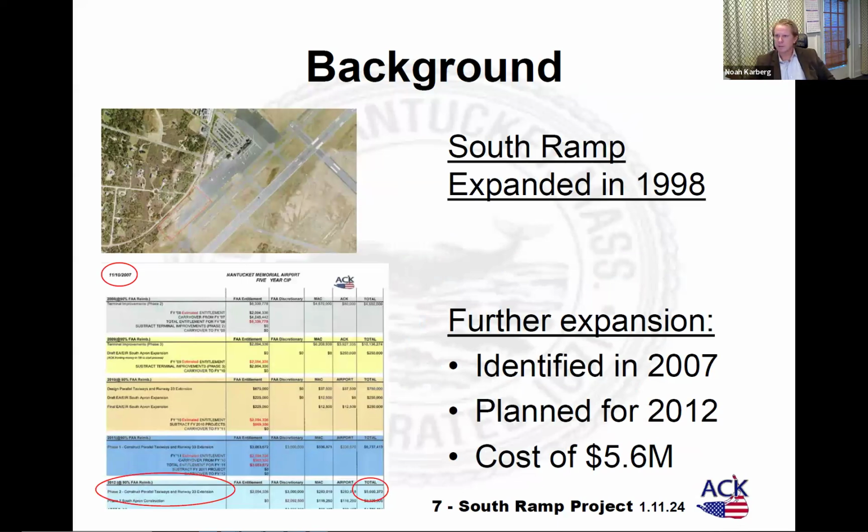So airports participate in an ongoing and targeted capital development program. The goal is to define a realistic and achievable set of priorities to address safety deficiencies and deliver an efficient operation. The picture on the upper left is from 1998 during the South Ramp expansion. The current South Ramp, as it shows, is being expanded, in progress work in that red box.